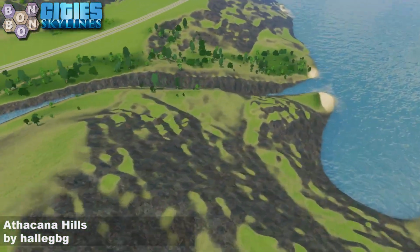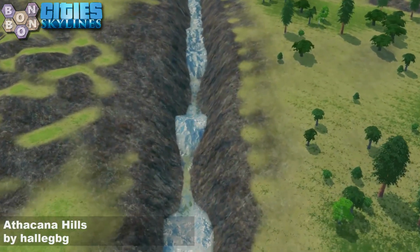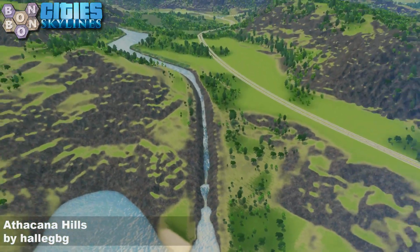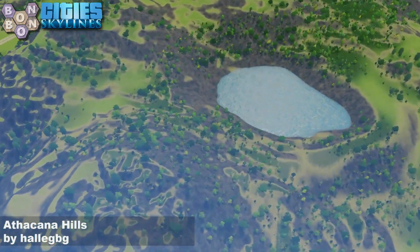Seems to be a higher water fill on this river. And yet, we've got a little bit of stop-start blobbiness going on. Let's speed the water up to see if we get a better view of that. So yes, I think we've got all sorts of problems with that river system. Doesn't make any sense. This sort of does actually.